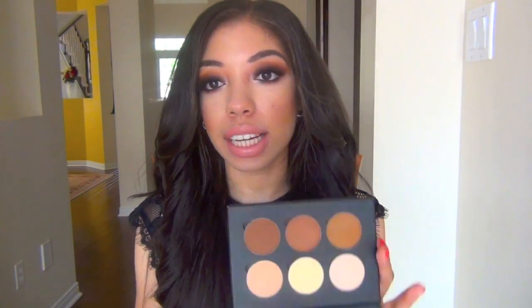I also really quickly want to talk about something that has been like blowing me away. It's been in my makeup routine every day. It is the Anastasia Contour Kit by Anastasia Beverly Hills.